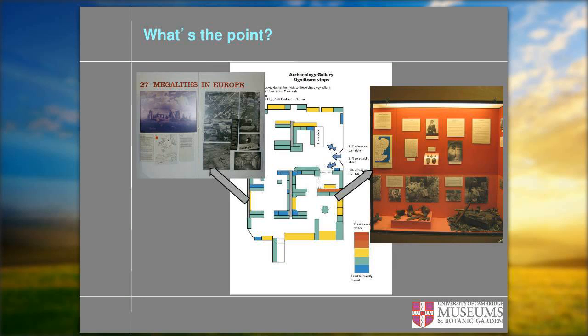On the right, you can see that orange band on the thermal map. That's that picture that you see on the right there. It was a display of 19th century flint knapping called bubba hatching on the Sosh. I don't know either. And then the second most popular display in the whole museum was this one, that you can see the photograph on the left, titled Megaliths in Europe. There's a very old faded picture of Stonehenge, some photographs of other megalithic sites, a map and some text.